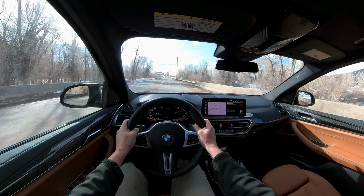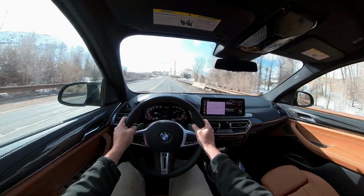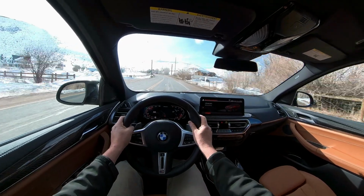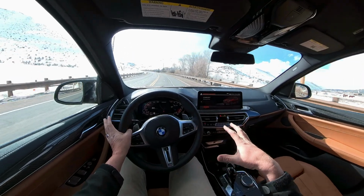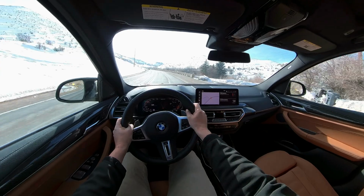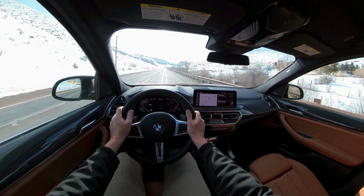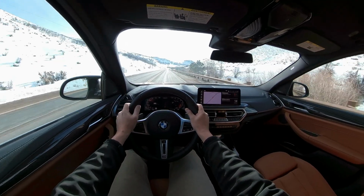This does do the good thing where whatever mode you were in when you turned it off, it gives you that mode when you turn it back on, which is very nice. But I do have to admit that there's a difference between these modes. As soon as I hit that comfort button, I can feel the whole car kind of relax and settle down. You can definitely hear, you can definitely feel the suspension change. You can definitely feel just everything gets a little more like it exhales is the best way to describe it.